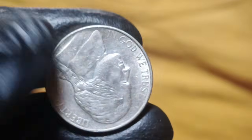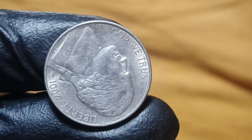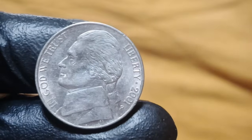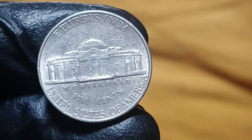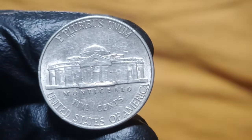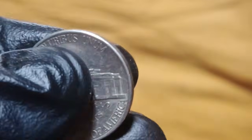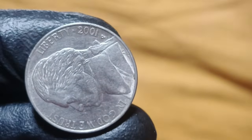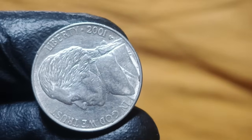Imagine this. You're standing at a convenience store, pulling out a few dull, everyday nickels to pay for your drink, and one of them, marked 2001p, catches the faint glint of light. You think nothing of it. It's just a Jefferson nickel, right? 5 cents of nickel copper, millions of which were minted. But here's the thing, this one small, unassuming coin might just change your life forever.